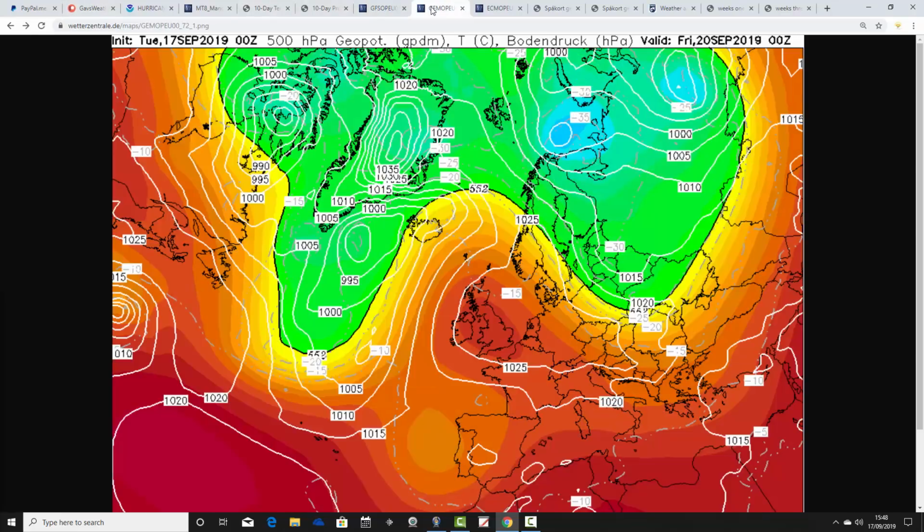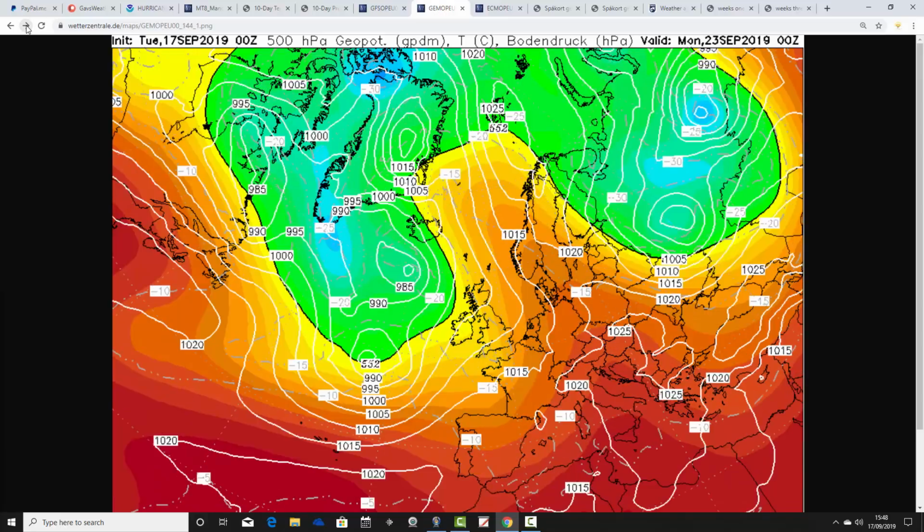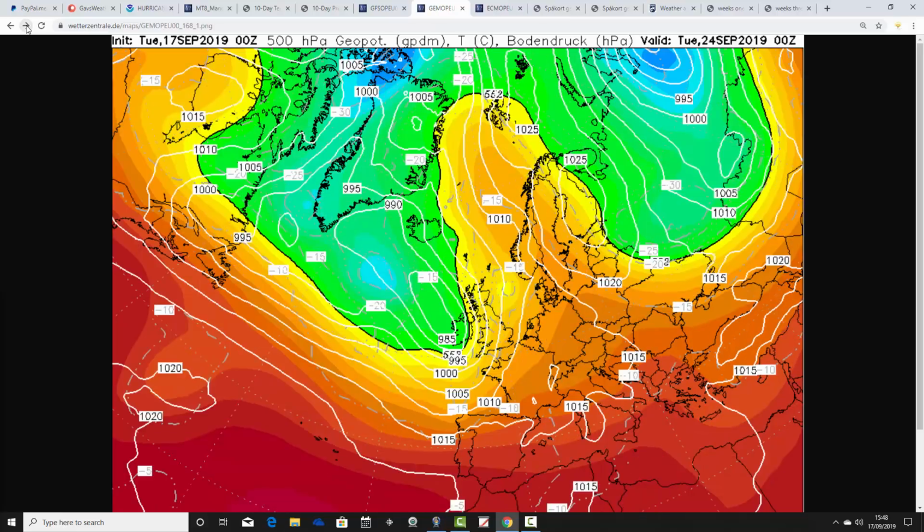This is the GEM. Again, high pressure is dominating the scene on Friday, bringing lots of dry and warm weather. There are those southerly winds wafting up the air from the Mediterranean on Saturday. Going to be a very warm day, I think, in the southeast anyway, on Saturday. Sunday through to Monday, these areas of low pressure in the Atlantic are gradually breaking things down.